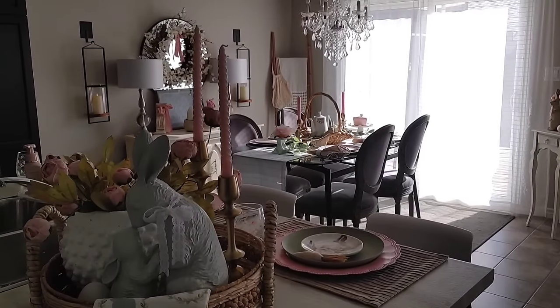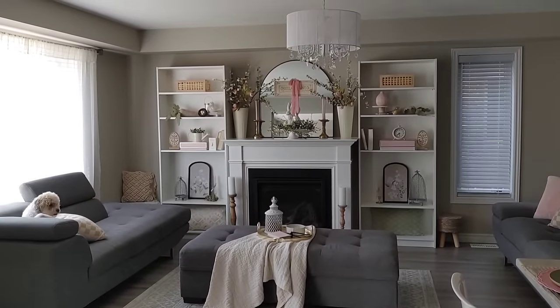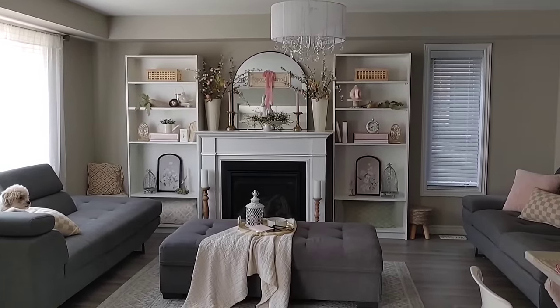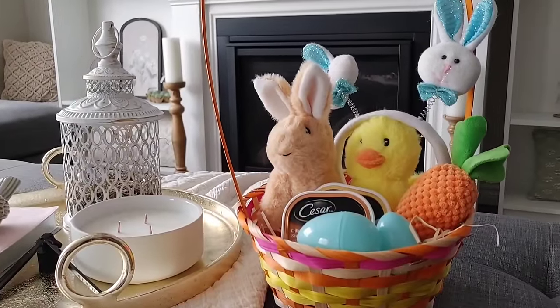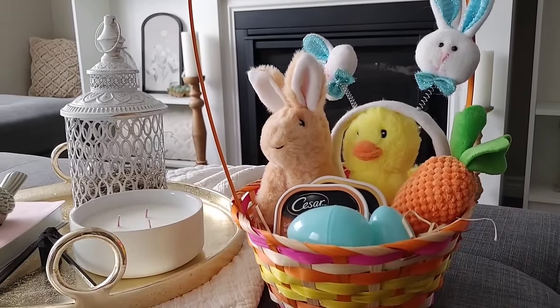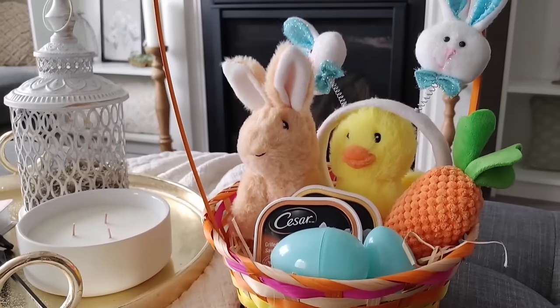I did mention in a previous video that I was going to share Holstein's little Easter basket. You'll have to let me know if you have pets and if you like to create little Easter baskets for them. We don't have any kids, so for me, it's just fun to spoil Holstein. And I just picked up some cute little items that I thought were very Easter themed. I love all the little stuffies, as well as these little eggs that I filled up with some of his favorite treats.